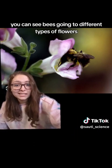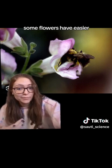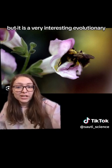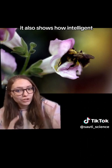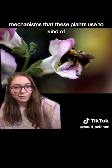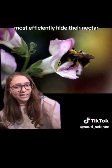Obviously you can see bees going to different types of flowers if there's a bunch of different ones available in the same area. Some flowers have easier mechanisms than other ones. This isn't a set-in-stone thing. But it is a very interesting evolutionary mechanism for both the bees and the flowers, and it also shows how intelligent bees really are, because they can figure out these pretty complicated mechanisms that these plants use to, not protect, but most efficiently hide their nectar.